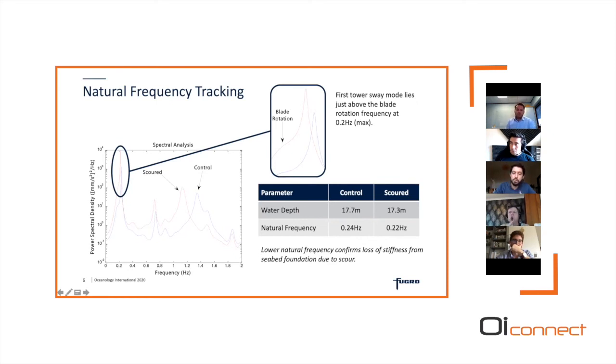If the scour damage further deteriorates, then the first sway mode of the scoured wind turbine can lower further. And when it becomes operational, it may overlap, which may increase the amplitude of this mode and cause potential structural damage. Operators would always want to avoid this, so with suspicion of scour damage, they avoid operating the turbine at all costs.